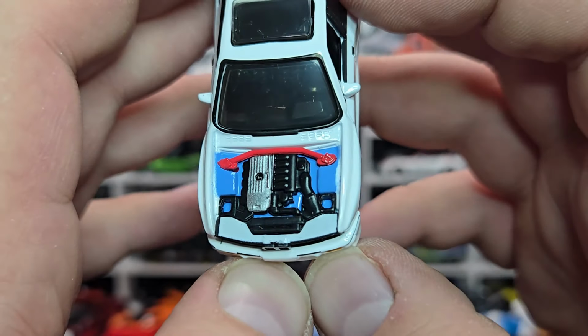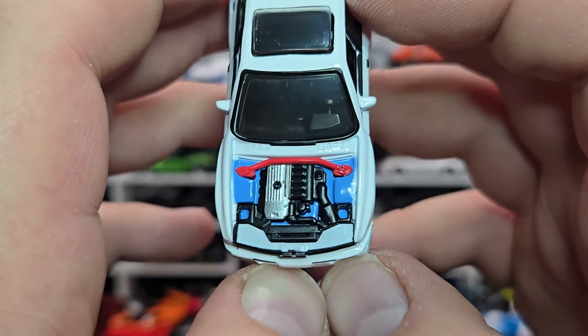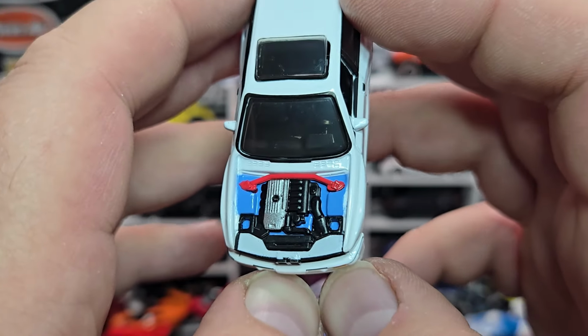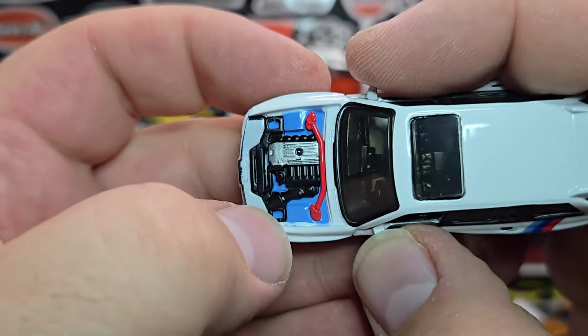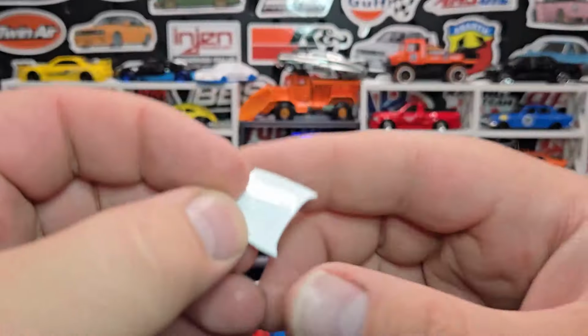Yes, the engine pops off. There is your inline six. Looks pretty good. Does have a tower strut bar. I'm not really sure what the blue print is for, but it's there. And just a little white print on the top. Looks pretty good. The two little holes you see on the side here, that is what holds the hood down. So there is your hood.